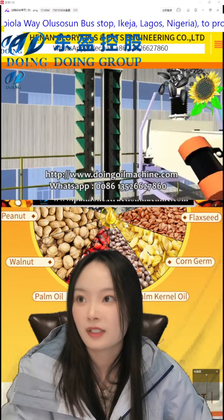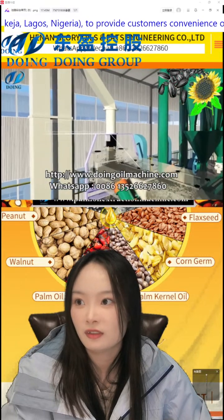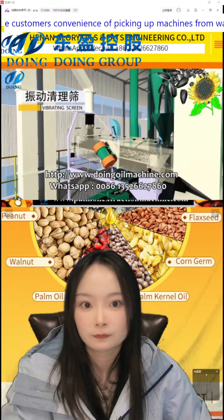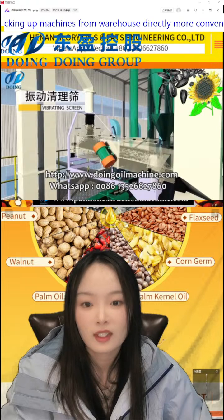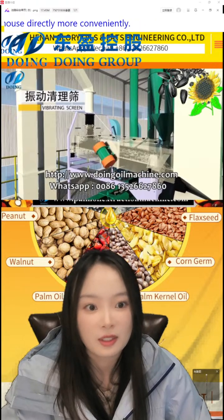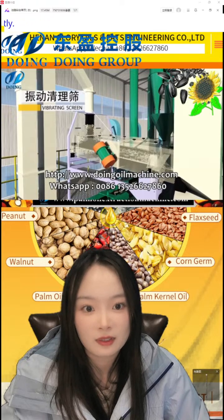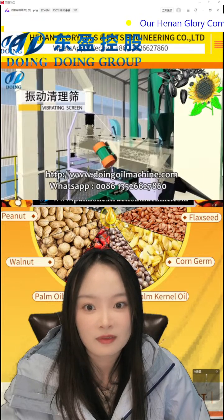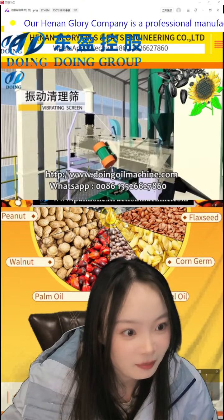You can see this is the bucket elevator, and this is the first cleaning machine, the vibrating screen. This is a vibrating cleaning screen that removes a lot of impurities such as roots, stumps, and leaves from the oil seeds by means of a screen and high-frequency vibration, which would otherwise absorb the cooking oil and clog the machine.